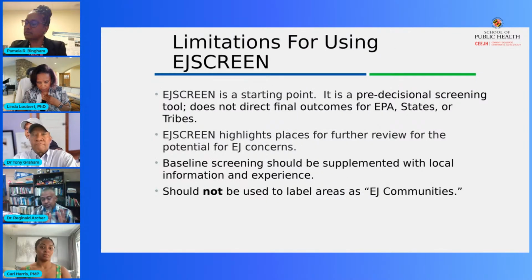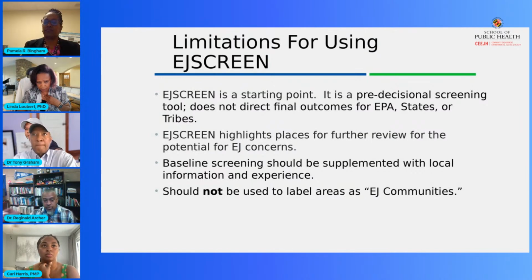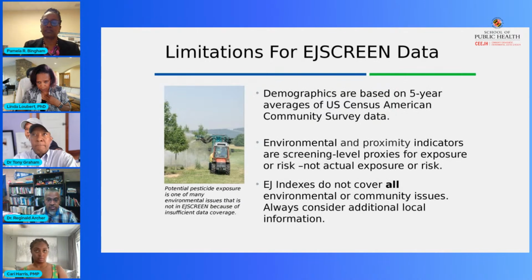The EJScreen tool should be used as just a starting point. It's for pre-decision, in a sense. It gives you an indication of where there might be some issues and where we should dig further and supplement our data with more local data. Local data really tells the true story of where the environmental issues might be, but when comparing to other areas in the United States, that's when we would look at EJScreen and highlight those areas. So again, it's a baseline screening, and it should not be used to label areas as EJ communities, but it can provide some indications. I mentioned the demographics are based on 5-year averages of the American Community Survey data.